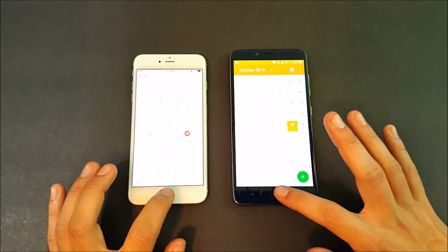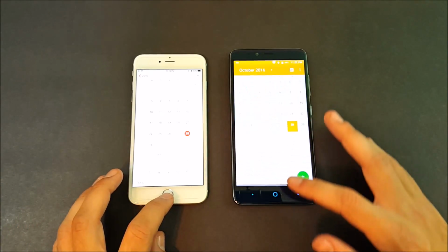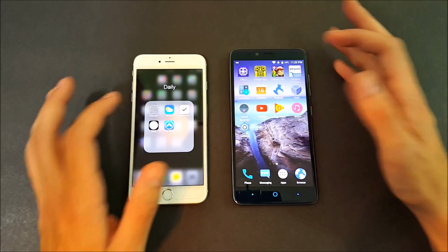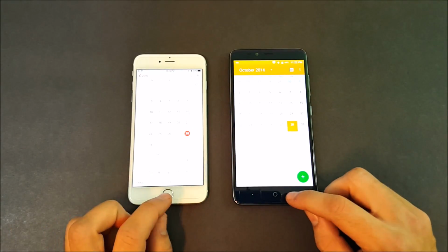1, 2, 3. Oh, I missed it there. Look at me trying to be cool and I missed it. Let's go home there. And you see in the ZTE, no matter what you do, when you don't have a physical home button, you will go home faster.